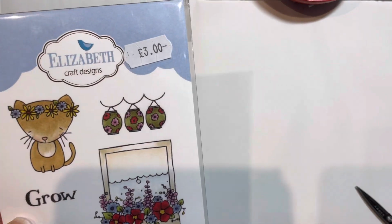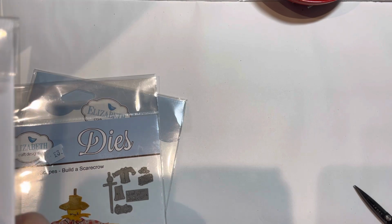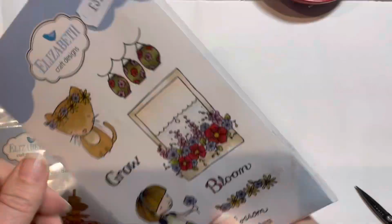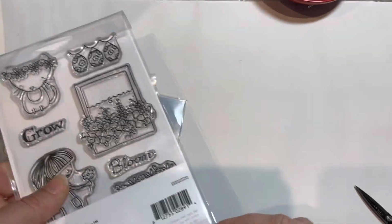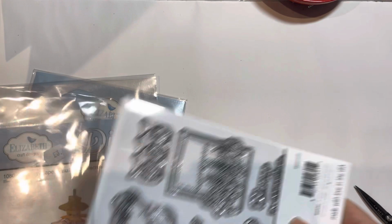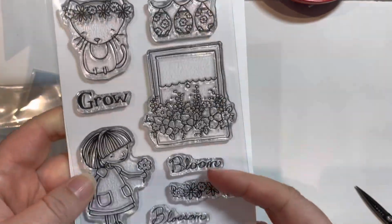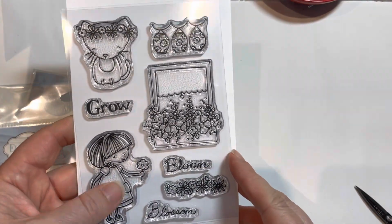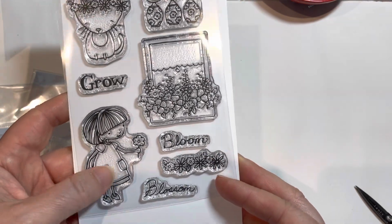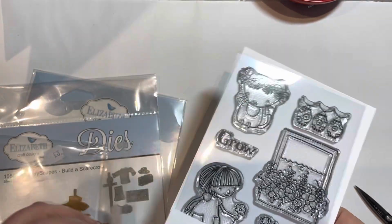And then from Elizabeth Craft Designs, made with love in the old USA. So there's £11.95 on there, but I paid £3, which is a bit more reasonable. And I'm getting a bit more reluctant, I think, due to the quantity of stuff that I have, to pay full price on things. But I just love that little girl, and obviously that cat, because I love cats. But I don't know, I think she's kind of cute and quirky.